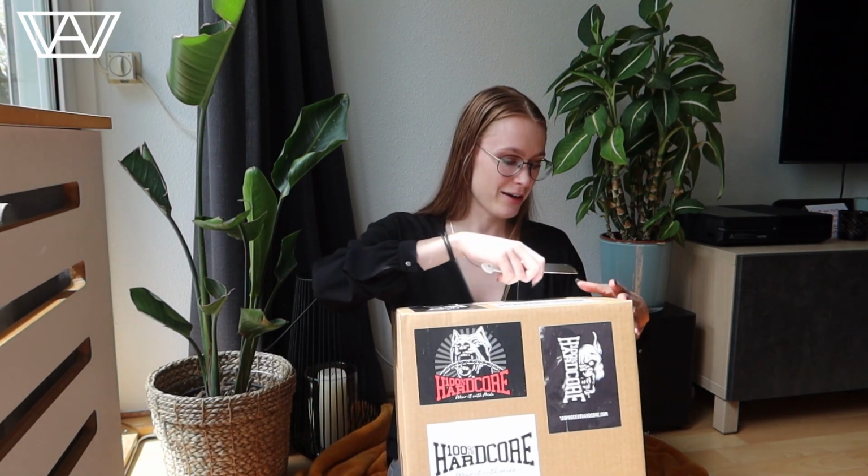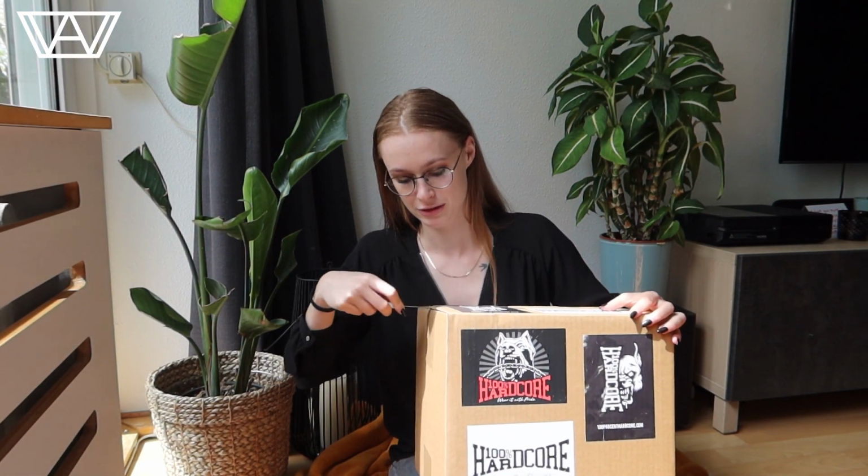Also, I'm not keeping everything. It was like 500 euros worth of stuff, I think. 400 something. So yeah, I don't need to keep all of it. But I am going to show you everything I ordered that I think I will like. And I'll also try it on and see how it fits me. So yeah, let's get started. Got my knife. Let's do this.